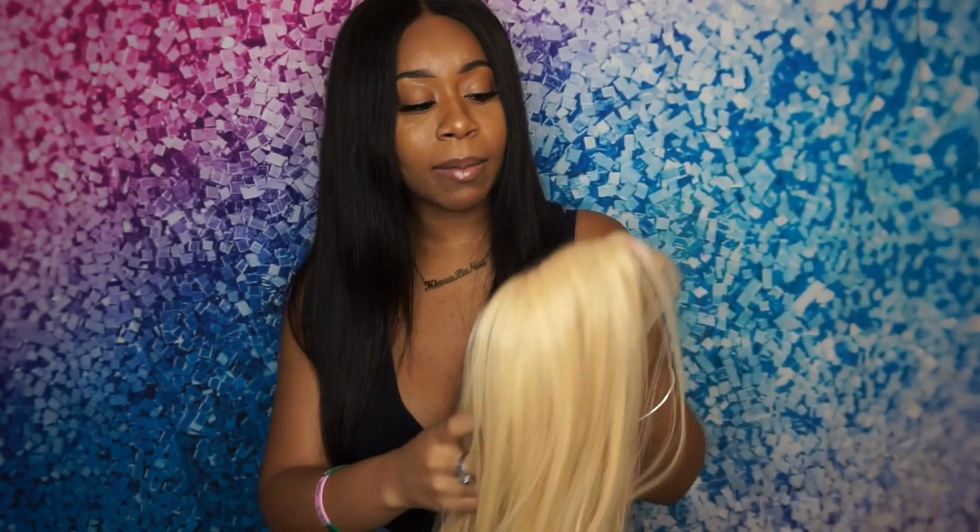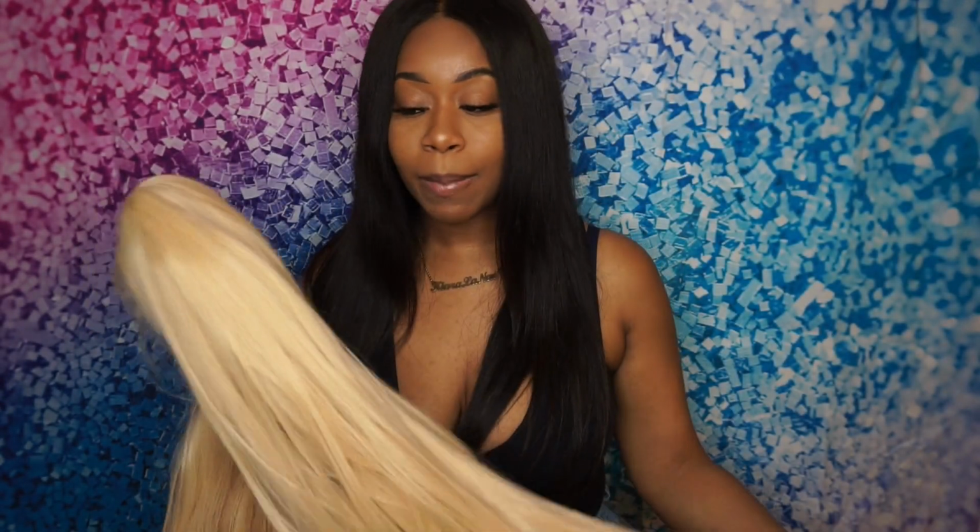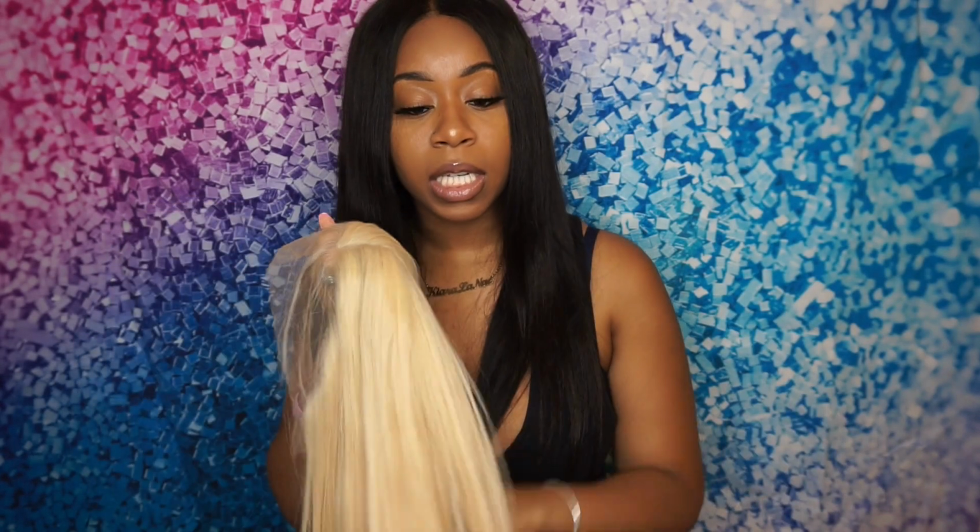It's not as silky straight as I would like, but I'm going to run my powder brush over it. I'm kind of scared to use the flat iron on it, but whatever. We're going to see what we got to do. So, here's the wig, and I'm about to get started on applying it, and after I have it applied, I'll give y'all some more information about the wig. So let's get to it, honey.